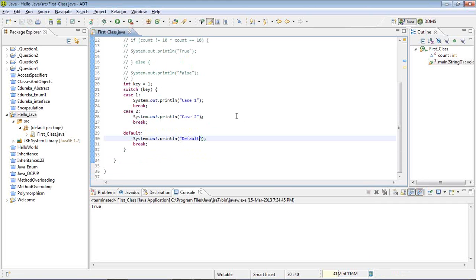Now all of you, be quick and tell me what will be the answer if I run this code. Exactly, Akash, it would be case 1. Yes, Tilak, you are also right because the value was passed right here, so it directly came to case 1 and it executed this statement, and using the break statement it got out of the switch case.